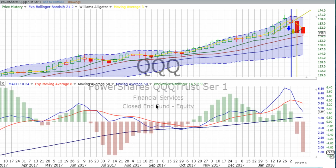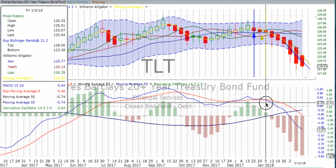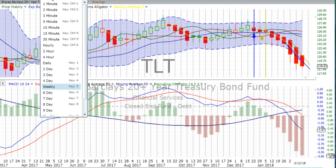Remember, we are not forecasters. We are trend followers. We will let the market tell us what to do. What are we seeing on TLT, the 20-year bonds? Remember, we had a weekly vertical crossover going down back on the week ending the 5th of January. It has been beautiful. 1, 2, 3, 4. Going into the 6th week of down movement, we see price movement well below the 2-day and the weekly trend lines, and we see derivative oscillator gaining downward momentum along with the price percent oscillator.